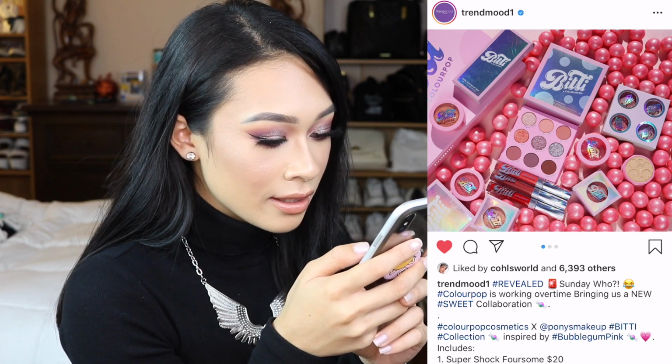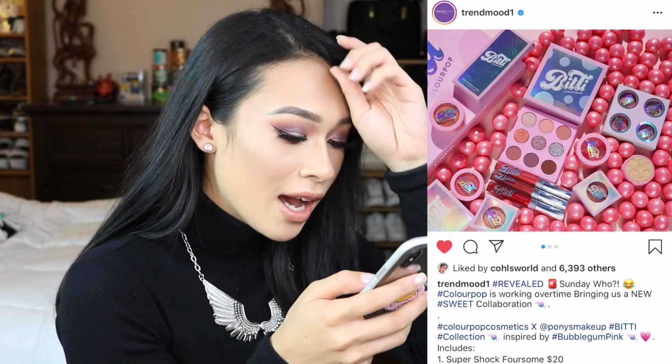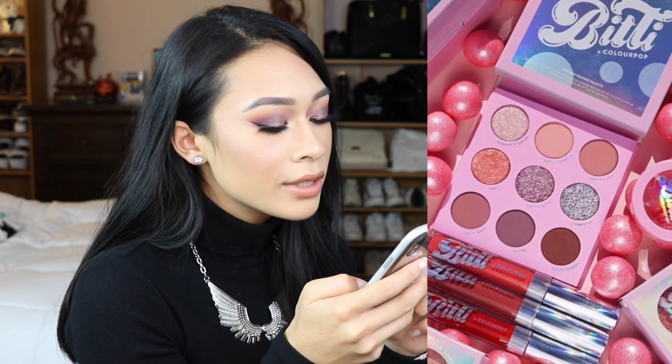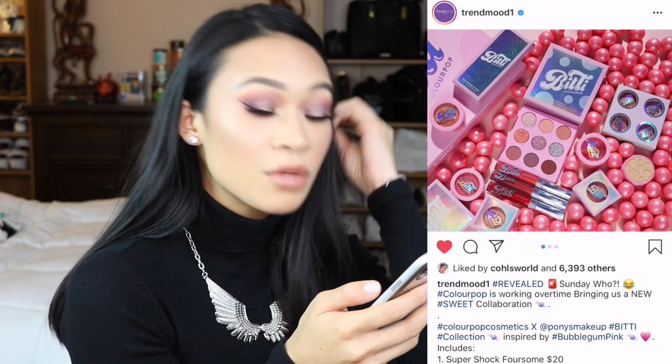Oh my god, Pony is literally such a talented artist. This is definitely something that I feel like I'd be really interested in. I feel like I would be most interested in the blotted lips though, because the palette itself, although it is really cute, has some pops of color like mauves. The glitters don't really scream out to me as much, but it's pretty cute. I would have to see a little bit more swatch videos and things of that nature. I usually wait for Shea XO to come out with the Colourpop videos.